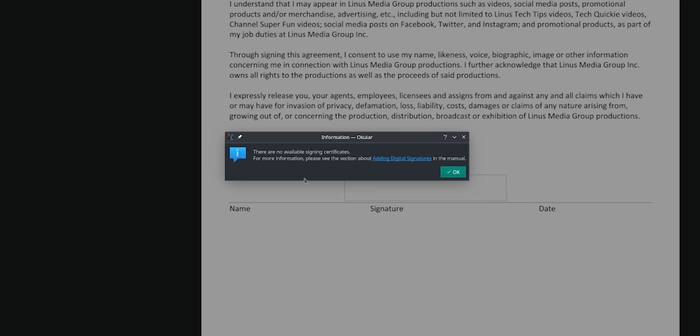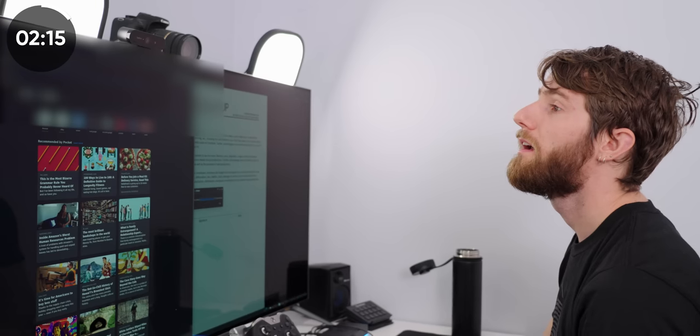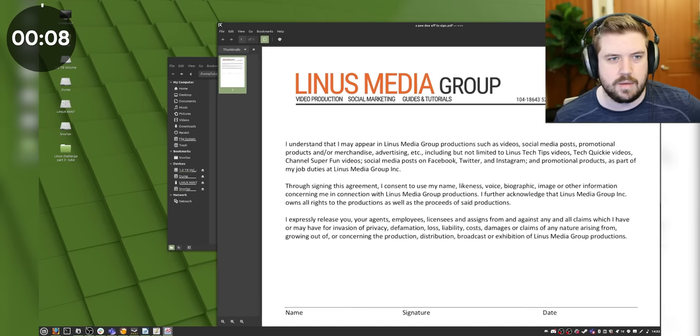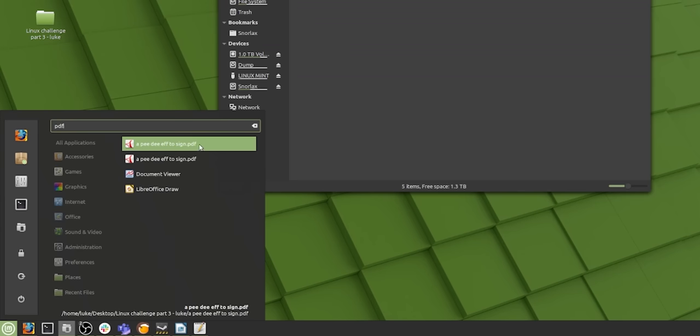No, I'm just gonna sign it. There are no available signing certificates. Okay. Man, I thought I was gonna be done this in like 1 minute. How to sign. I'm assuming I'm not gonna be able to sign it because I'm assuming this is just a reader. Is there something on here?